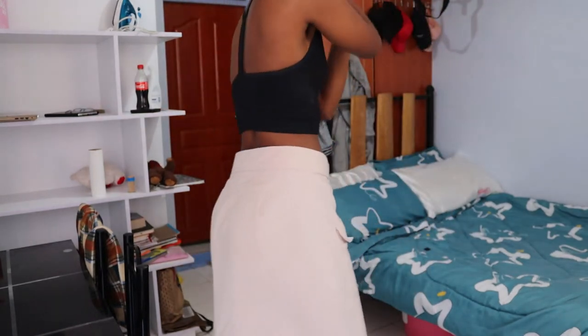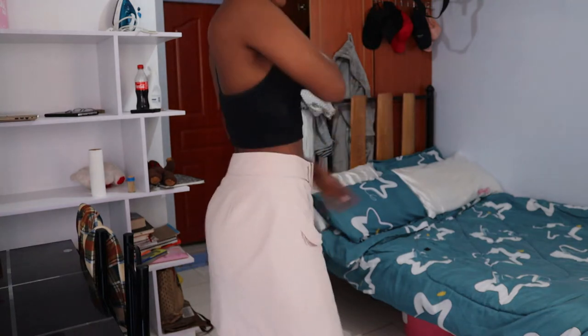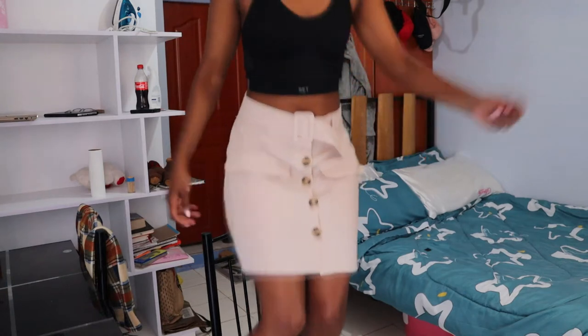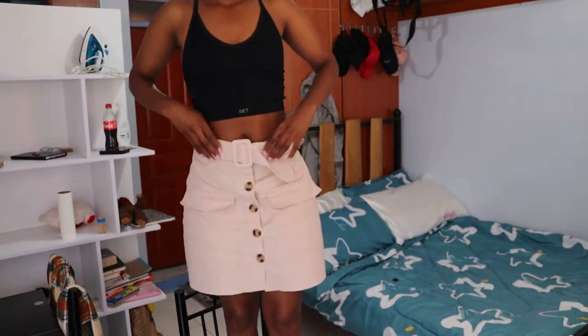I like it, but the back looks like this. I don't know how short I am because I am stepping on something, but I still feel like I'm short. I can't really step on the chair because I will be taller than usual, so I don't know what will work. I don't really know what will work. So now I'm on top of the chair, which is weird.